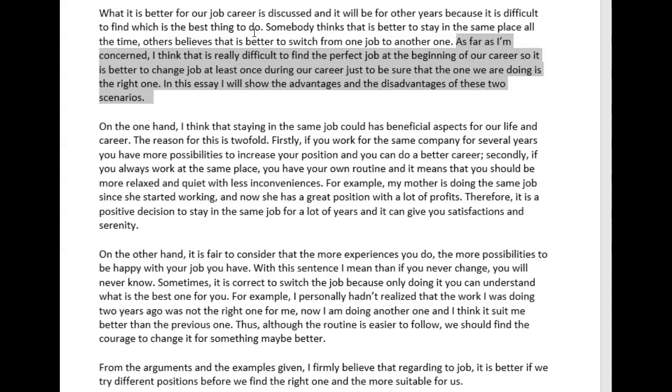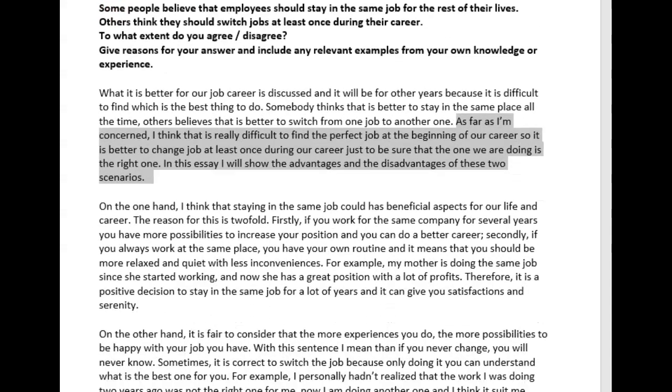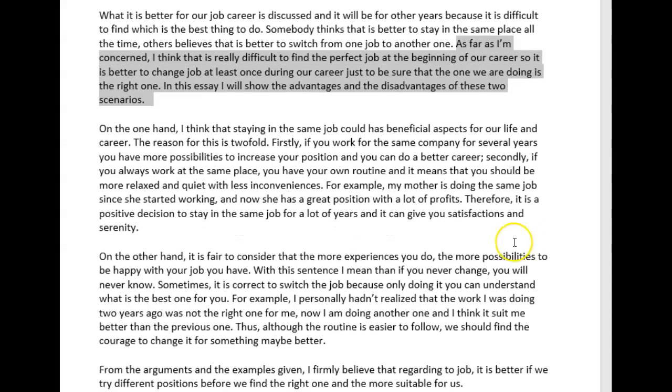Let's see. A good starter sentence would have been something like, "It is widely debated whether we should stay in the same job throughout our career or if it is in our best interest to switch jobs from time to time." Okay, so that's one way you could have rephrased it. Now, when you say "somebody thinks," it's as if you're referring to somebody specific, and that's not the case. You want to say something like "some think." So, some meaning some people. And this makes it a lot more general. It's a better way to express this. So, "some think that it is better to stay in the same place."